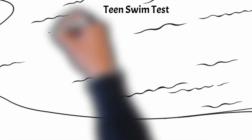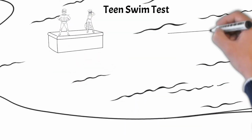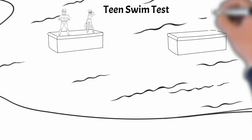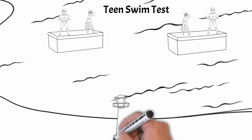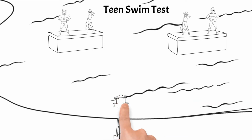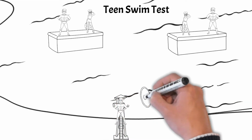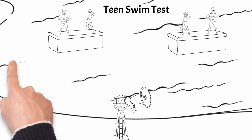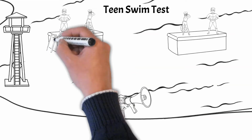How it's set up: two lifeguards on each of the two rafts, equipped with lifeguard safety tubes and a bag for the pass-fail swim bands. Then there's a lifeguard in the chair using the megaphone, directing traffic, keeping the kids quiet, and keeping them out of the water until it's time for them to take the test.